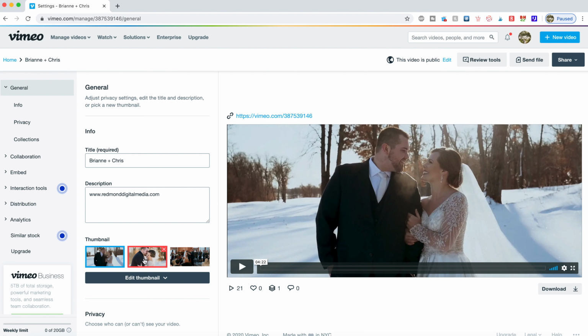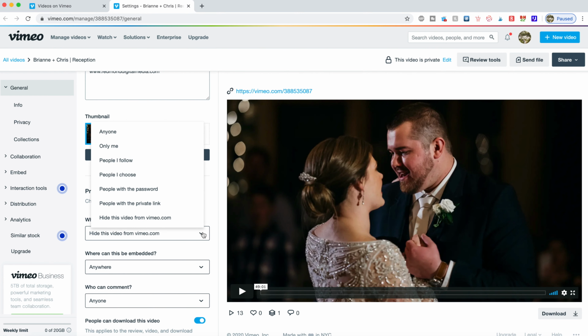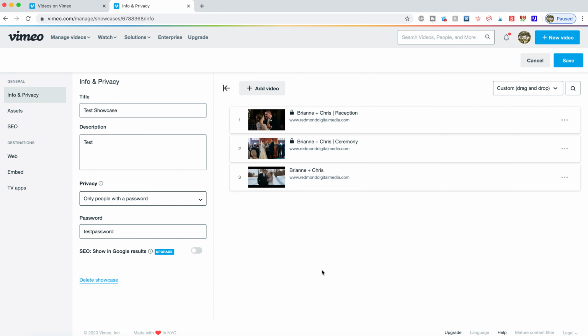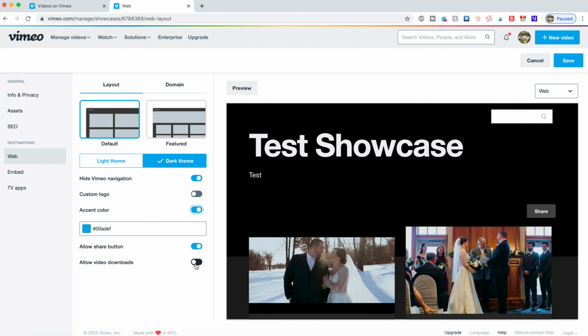In Vimeo, we first make sure that each video has a thumbnail we like, and that the video downloads option is enabled. We also keep our long form edits private. Then we create a showcase with those films in it, password protect it, and make sure the downloads are enabled here as well. You can get a bit more in depth with the customizing, but we keep it pretty standard.